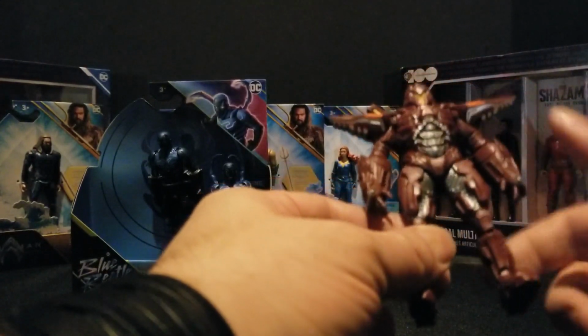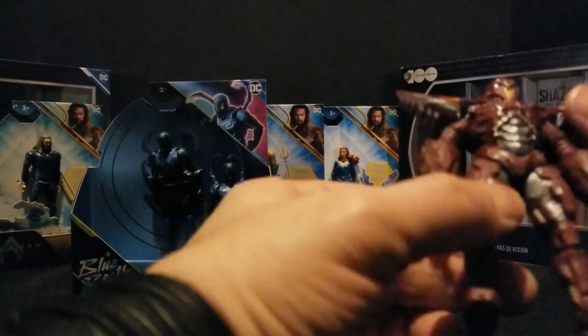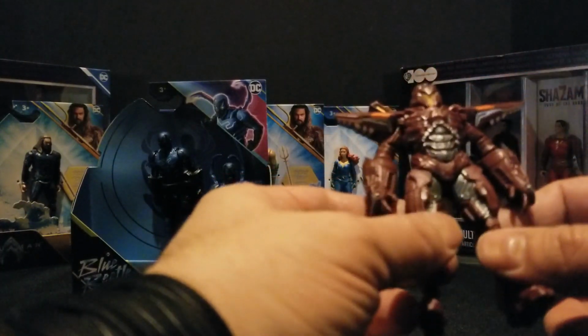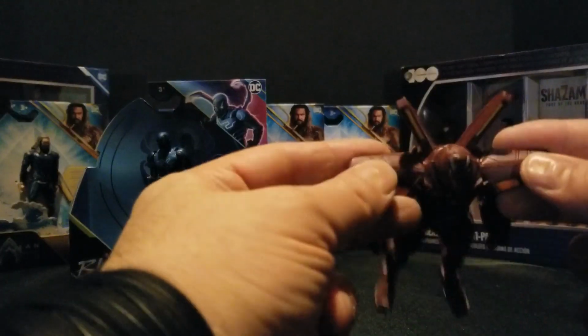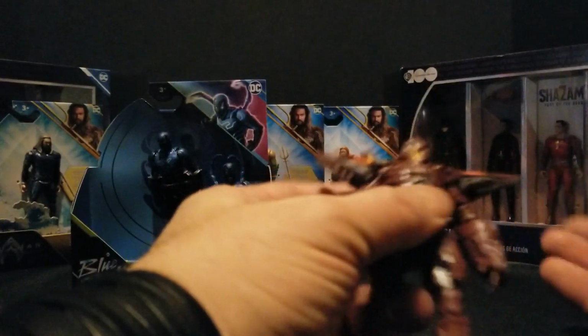And if you wanted this guy to be a stand-in for a Crimson Dynamo in your Marvel collection, I think he could pass as that. If mixed into a Marvel line, an Iron Man line, I think you could pull that off, maybe. Anyway, very cool. Too bad about the loss of mobility. Both figures look very good.